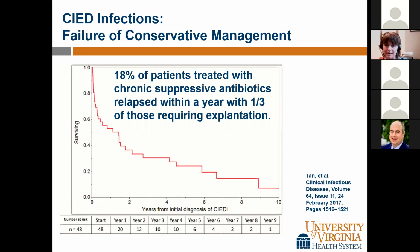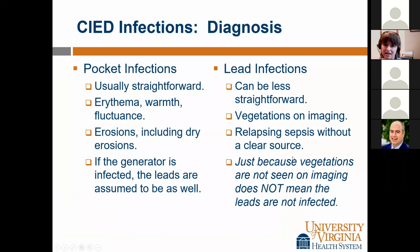So this is just one of many studies that are showing this. This was a group of 48 patients who either were thought to not be candidates for extraction of their system, or the patients declined it. And this is showing the survival curve. Overall, basically 18% of the patients treated with chronic suppressive antibiotics had a relapse of sepsis within a year. And then a third of those ended up having to try to take the device out, even if they weren't thought to be good candidates, because they simply couldn't clear the cultures. So conservative management does not really work, and that's certainly reflected in the guidelines.